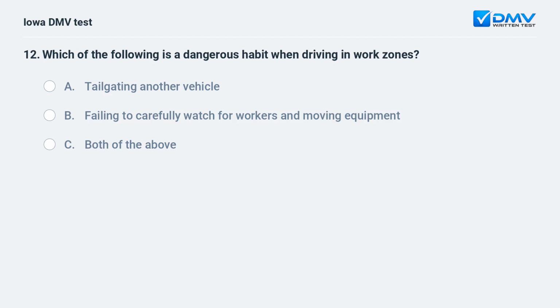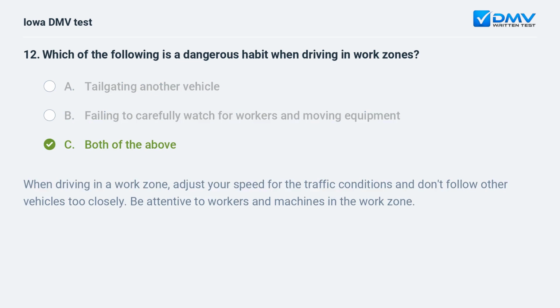Which of the following is a dangerous habit when driving in work zones? A. Tailgating another vehicle. B. Failing to carefully watch for workers and moving equipment. C. Both of the above. When driving in a work zone, adjust your speed for the traffic conditions and don't follow other vehicles too closely. Be attentive to workers and machines in the work zone.